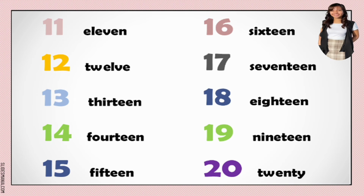16, S-I-X-T-E-E-N. 17, S-E-V-E-N-T-E-E-N. 18, E-I-G-H-T-E-E-N. 19, N-I-N-E-T-E-E-N. 20, T-W-E-N-T-Y.